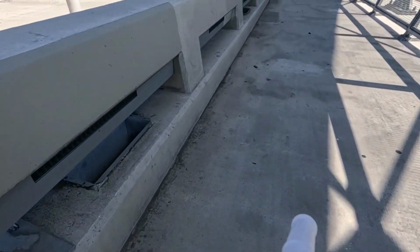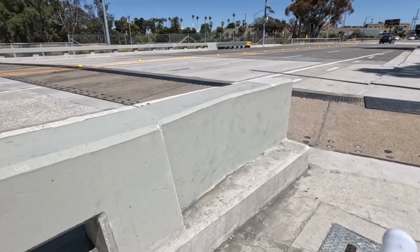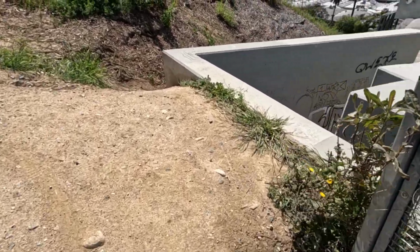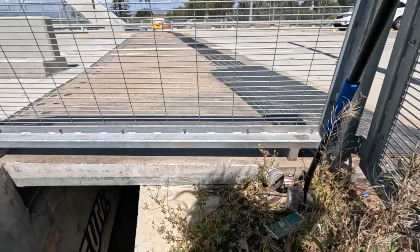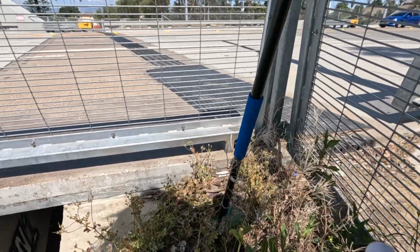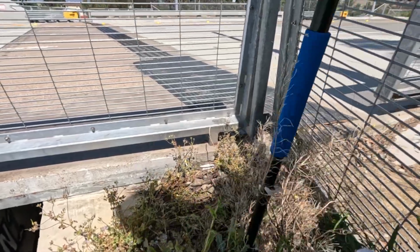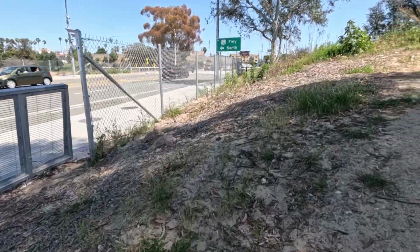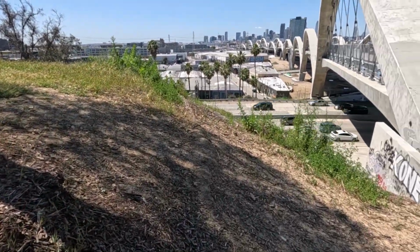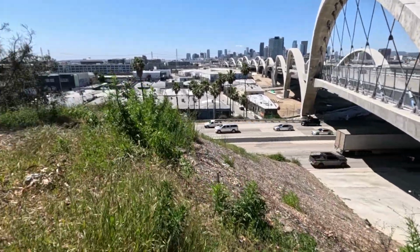So lucky me, I got away with only doing half the bridge. We're doing a little bit of Hollenbeck Park. So I think we got enough battery to do one more spot. So here we are. I think that's where we're gonna declare mission accomplished.